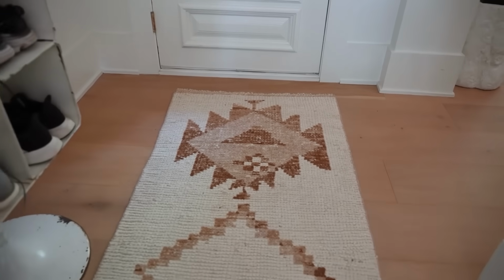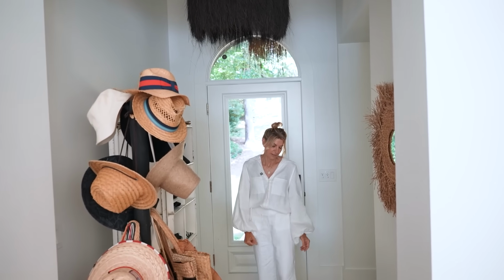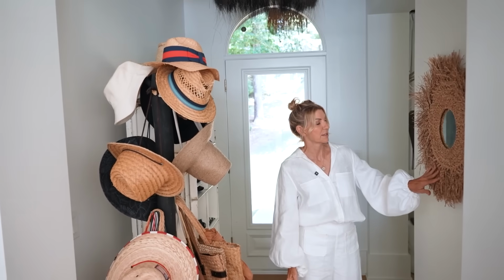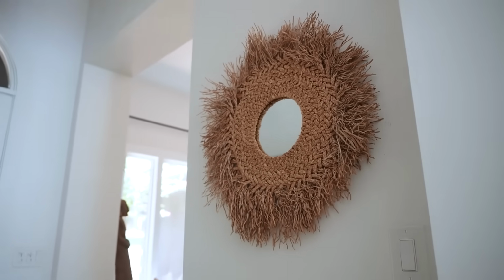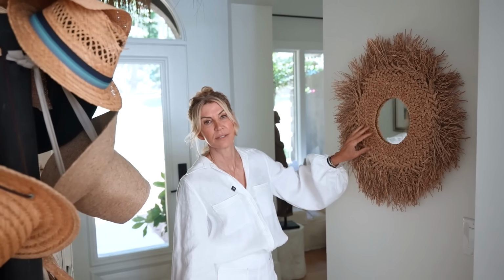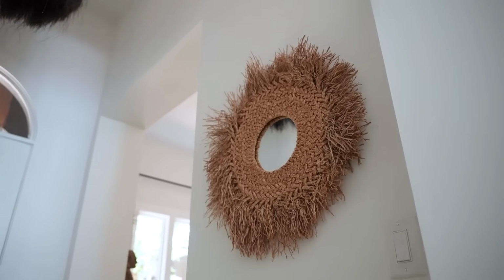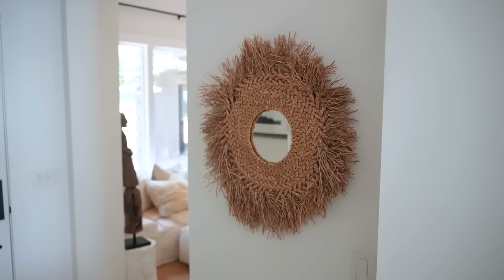And then my Moroccan runner, I'm obsessed with textures, and I love Moroccan rugs. They're always vintage and one-of-a-kind finds. And then another little mirror. I like to mix in mirrors because I think they're a great reflection to the room, adding a little dimension. When you have art, it becomes two-dimensional, but when you use mirrors, it becomes like moving art. And then this one with the straw texture just makes it a little happy and fun.